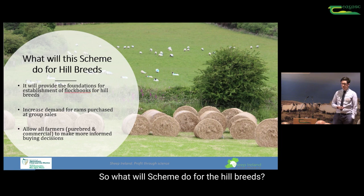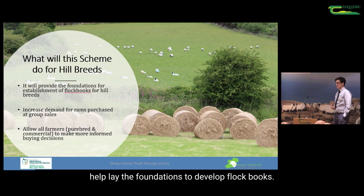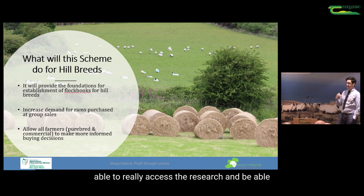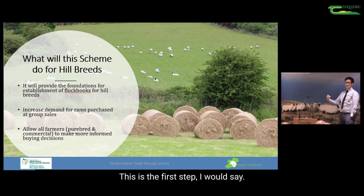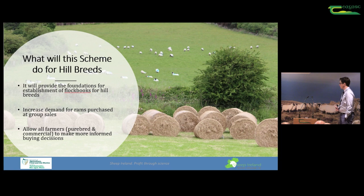So what will the scheme do for the hill breeds? Well, the first thing it's going to do is help lay the foundations to develop flock books. So I've mentioned earlier about how the lowland flock books have gained a lot in terms of being able to really access the research and be able to drive breed improvement within those breeds. This is the first step, I would say. We're not forming flock books today, but this is the first step in just building up ancestry information.